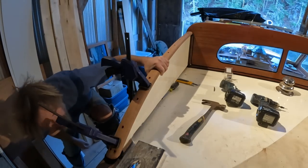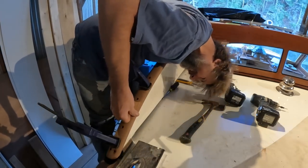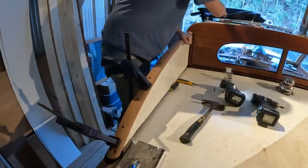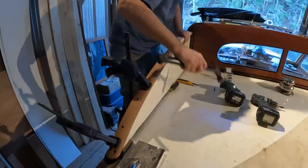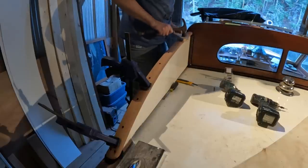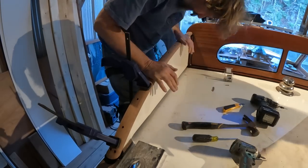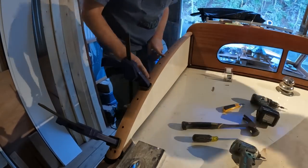Down here? It's still bedded. Yes, it is. Woohoo! This worked! Yay! It's exciting. It's beautiful. I'm pleased. Okay, I am very, very pleased. That worked out well. Let's get some bungs in here.